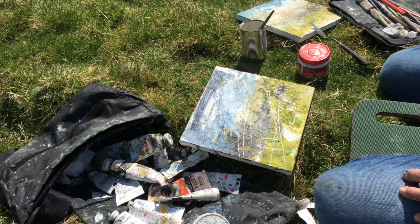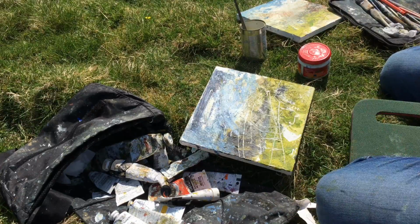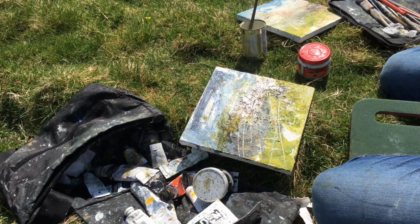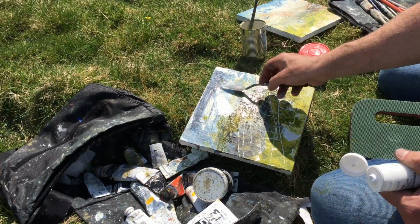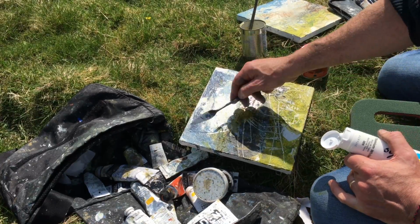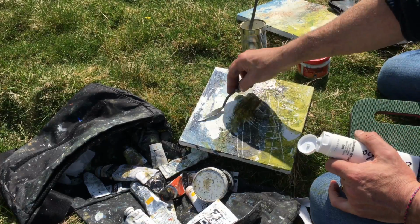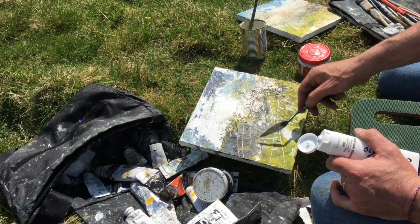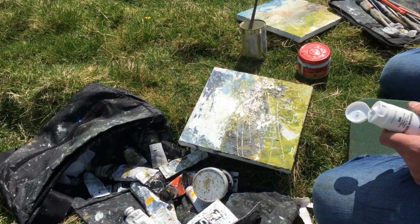Paint's gone nice and dry anyway in the meantime, so it's a decent surface to start working on. It's really nice to try and focus on the darks and the lights and the big shapes, contrast, not get too worried about specifics, getting really bound up in drawing, particularly. Just trying to get a sense of the atmosphere of the place that I'm in.